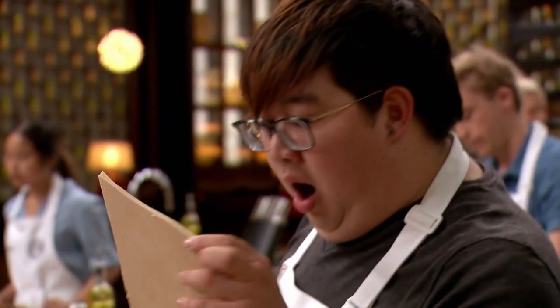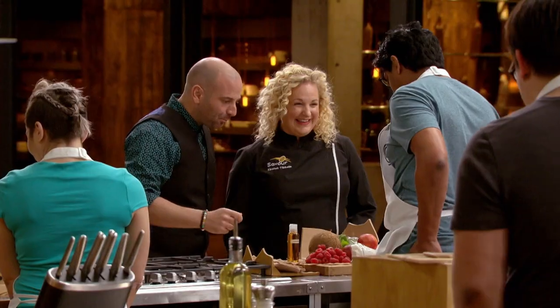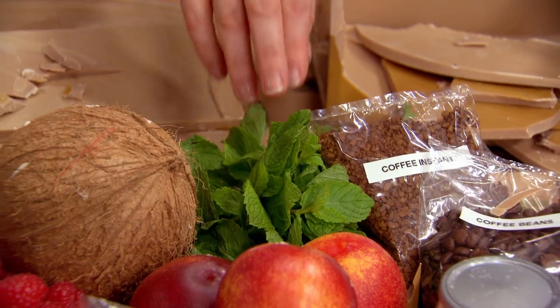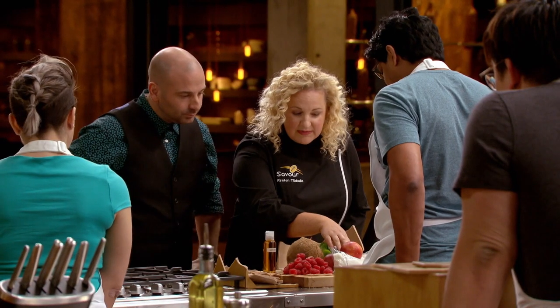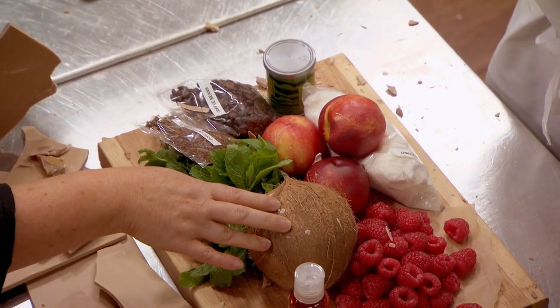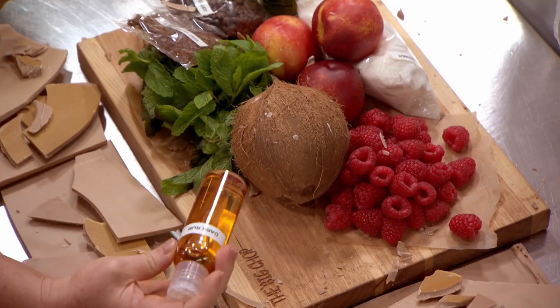None of us knew that it was any different from our normal mystery box. I'm in shock. Wow, right? Yeah. So talk us through it. What do we got here, Kirsty? So we have some mint, instant coffee, and some coffee beans, green tea, beautiful ripe nectarines, coconut desiccated, and we've got fresh whole coconut, some fresh raspberries here, and we've got some dark rum.